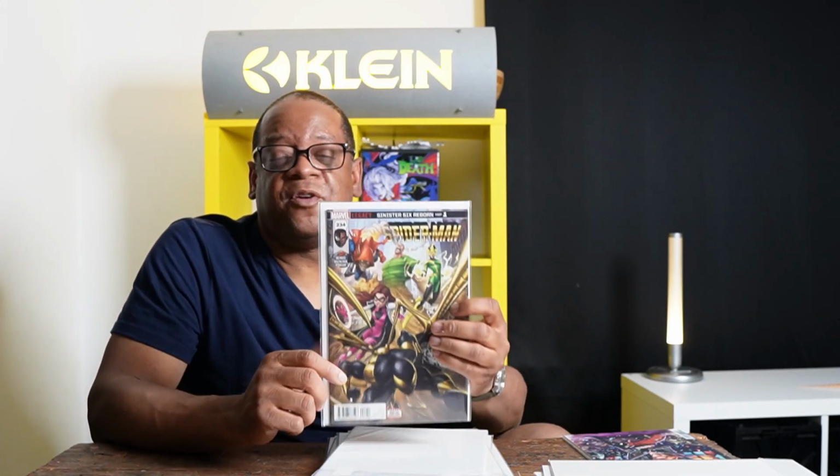Also a cool cover. Then I have here Spider-Man 234. This is the first appearance of the new Sinister Six. I guess Miles Morales is in the Sinister Six in this book. You never know in future projects with Miles Morales, this could become a thing. So if you see this book for a cover, $10, it might be worth picking up.